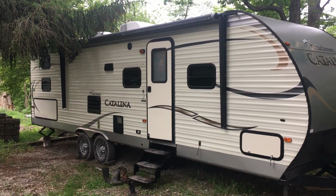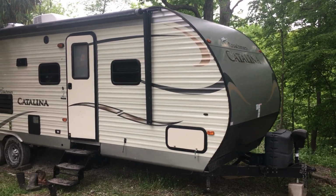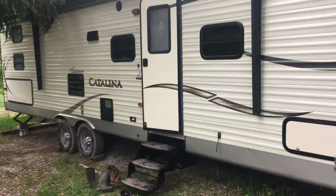Well, we're getting a little bit closer here. We have actually purchased our first RV. So we're going to step inside and take a look.